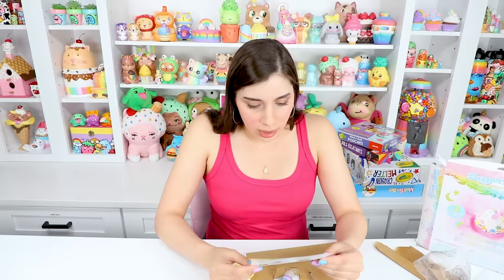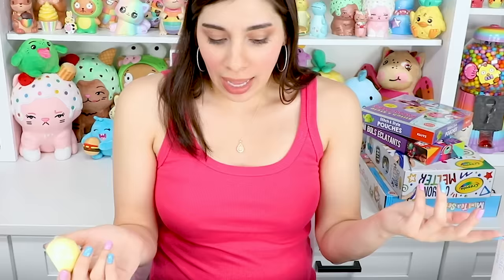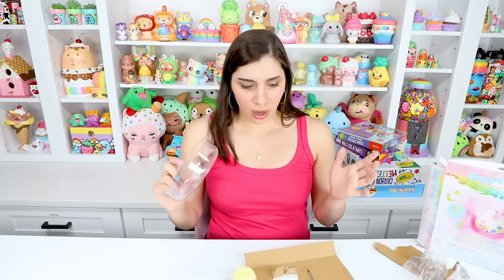Let's see. It's fun and easy to become an expert sugar bomb decorator that can't even make your own bath bombs. Wait, what? Basically, you're just decorating these pre-made bath bombs, I guess. And then this is the bowl where you're supposed to dissolve them. Are you not supposed to actually use these in the bath?